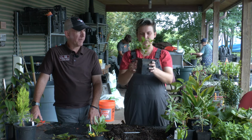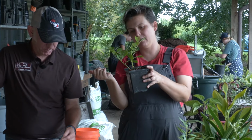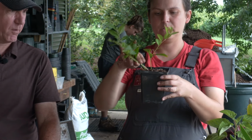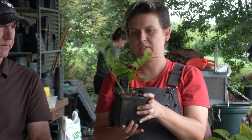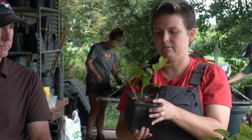This is an Itea. I wanted to bring this because of what Greg was just mentioning. This is a suckering shrub. So this is one cutting, but it's already thrown up a second sucker. And that's a really good sign in this case because it's just going to continue to send up lovely little suckers.